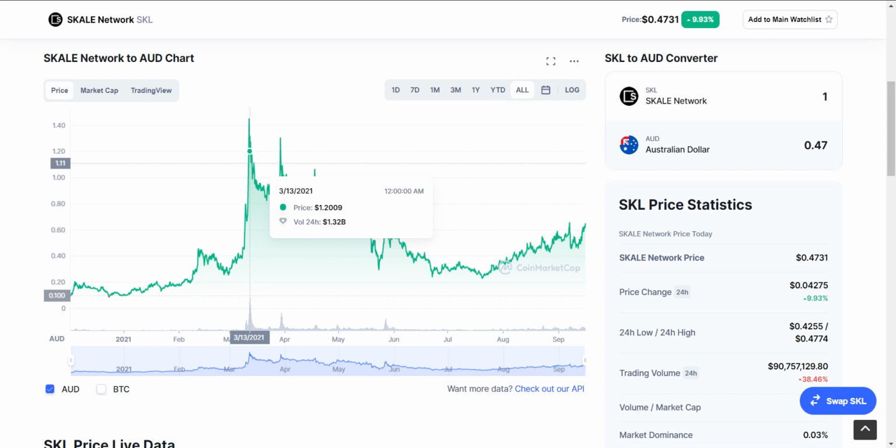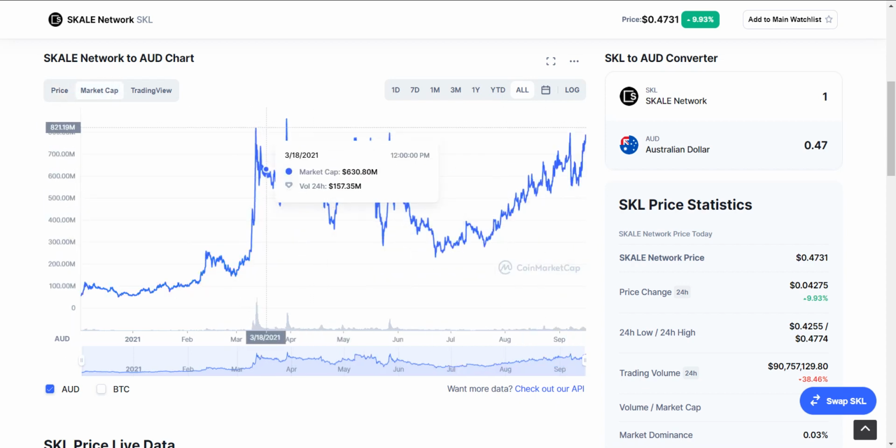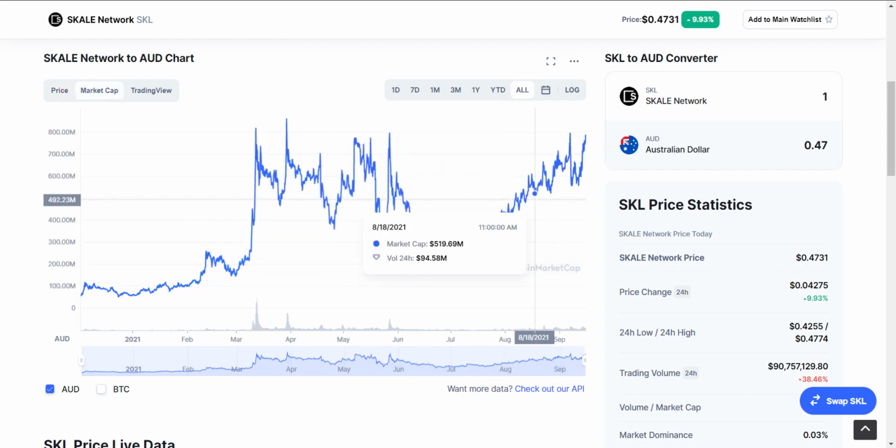But the point is, don't get wrapped up in assuming that SKL will easily get to its all-time high, because in fact, it's at 40 cents now. Its all-time high is at $1.20. If we did some quick calculations, to reach the all-time high that it reached in March, Scale will need 3 times the amount of market cap. So 3 times the amount of money will need to be in Scale right now if it was to reach its all-time high.